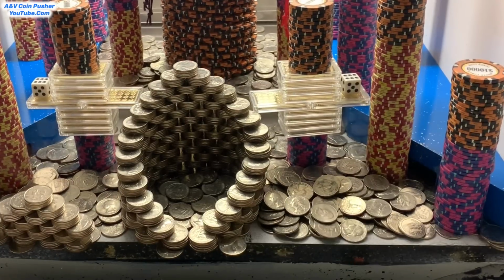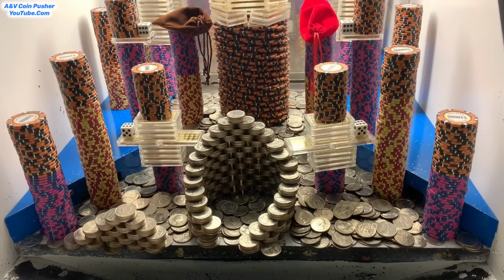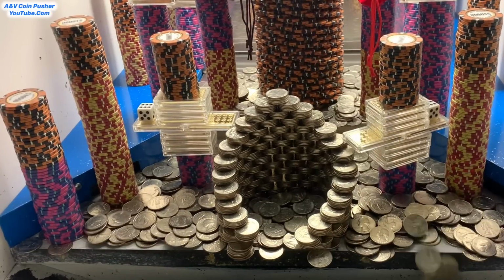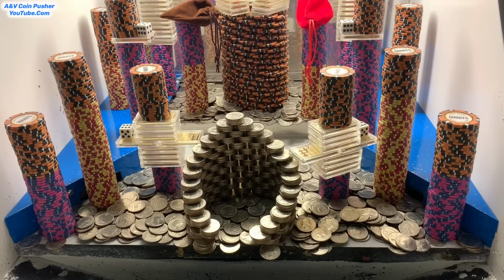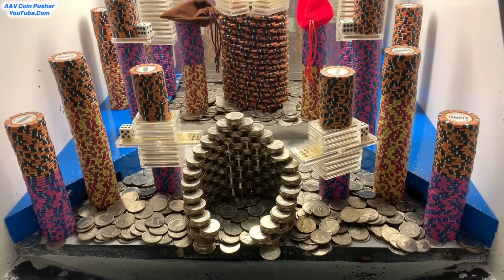So anyhow, what do they got in there today? Oh my goodness, nice. We got that massive quarter pyramid to fall off of the right-hand side there. Sweet. Oh yeah, that's going to be a nice push. Nice. We got that pyramid on the left-hand side also. Yeah, they got it stacked up really well today. I'll explain what all they have in there after I go collect the quarters. So let's go see what we've won and we'll get right back to pushing.